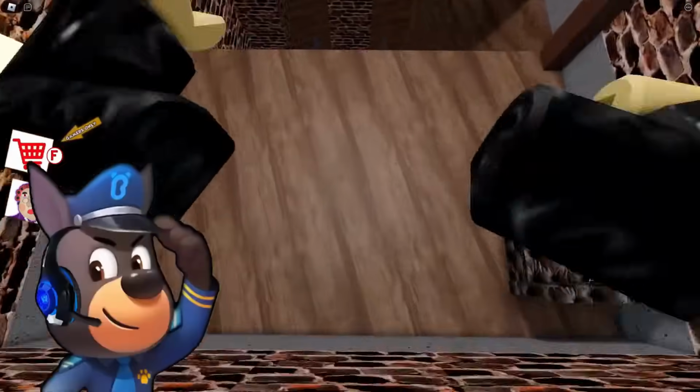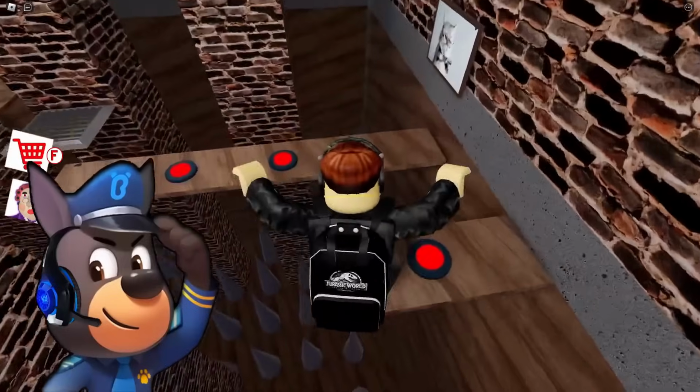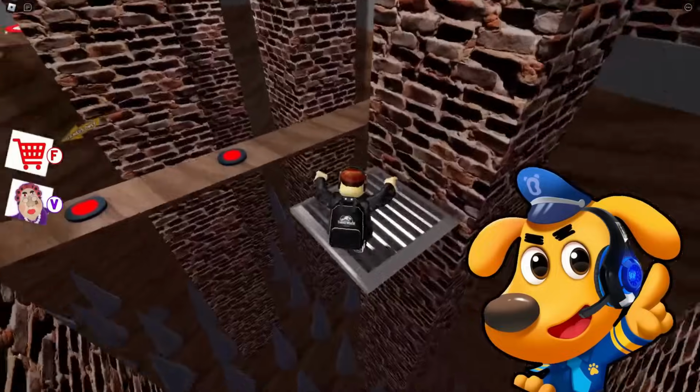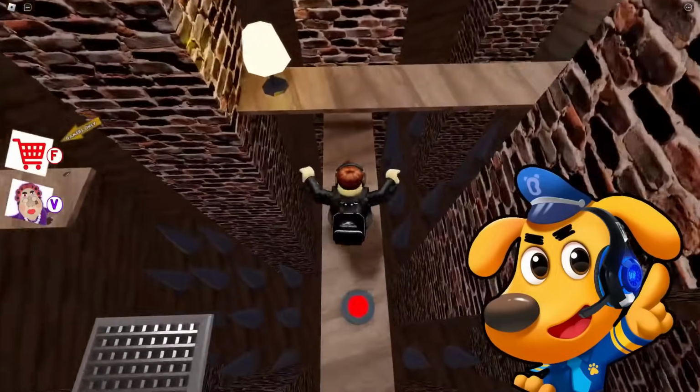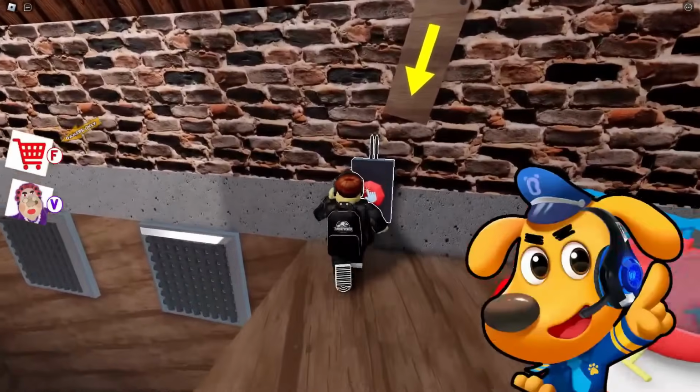Wow, it looks like this vent led straight to the attic of this house. I hope that Grandma doesn't catch us here. Oh, she even set up mines. She probably loves cats since there's a photo of one hanging in her attic. Although, all grandmas love cats. Why do you think this old lady put us in a cage? As she probably wanted to make soup out of us.